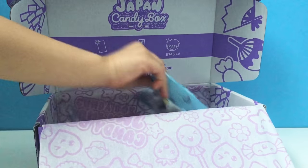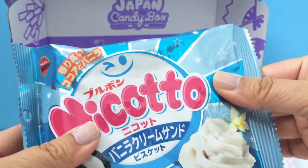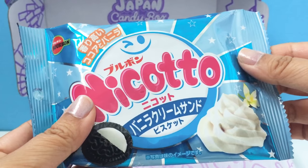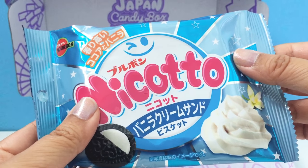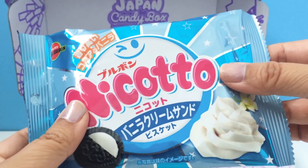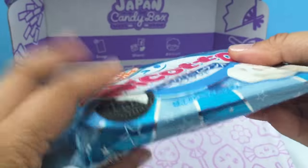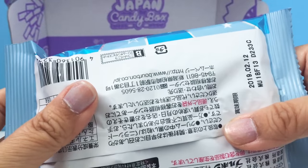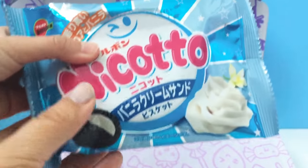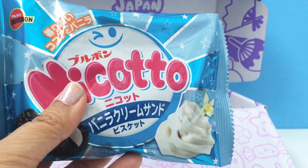How many do we have left? Two. Oh, this is heavy. Wow. They're Nikado vanilla cream biscuits. Wow. It says refreshing sweetness of vanilla cream sandwiched between delicious cocoa. That sounds like an Oreo. Yep. Yeah, really it's good. I'm really gonna try that. It's really full. Can I try? Oh, yeah. Heavy. Yeah, it's probably the heaviest thing in the box.